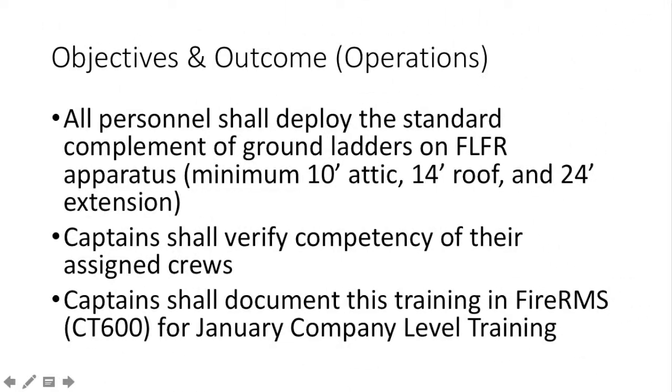The objectives and outcomes for operations personnel are for all personnel to deploy the standard complement of ground ladders found on our units with a minimum of the 10-foot attic ladder, the 14-foot roof ladder, and a 24-foot extension ladder. Captains shall verify competency of their assigned crews. Captains shall also document this training in Fire RMS for January company level training using the code CT600.